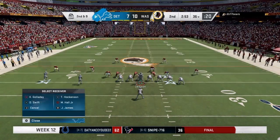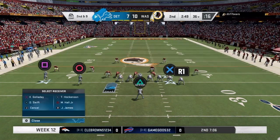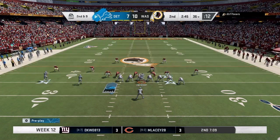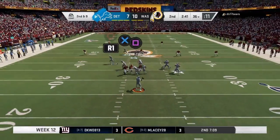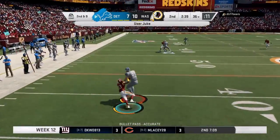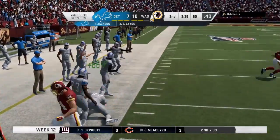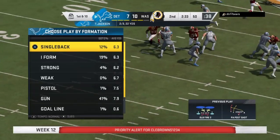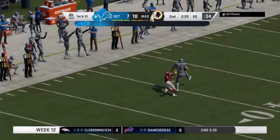Here's second and nine, just a yard on that last run. Mike 56, Mike 56. Check 56. Play action. Now Jackson. James has got it. Complete. And he gets this one to midfield before he's brought down. First down, Lions on a pickup of 13.